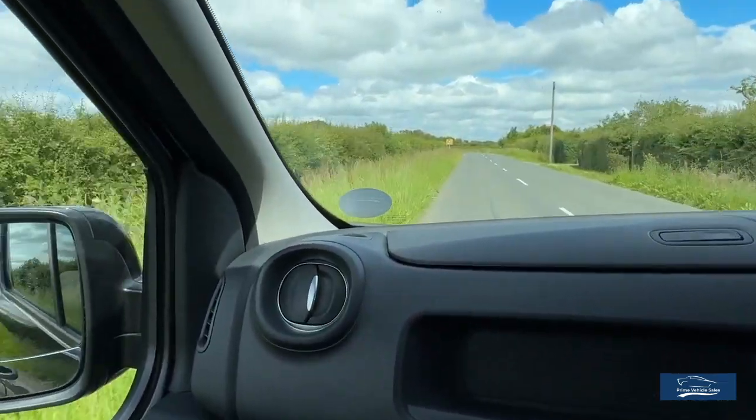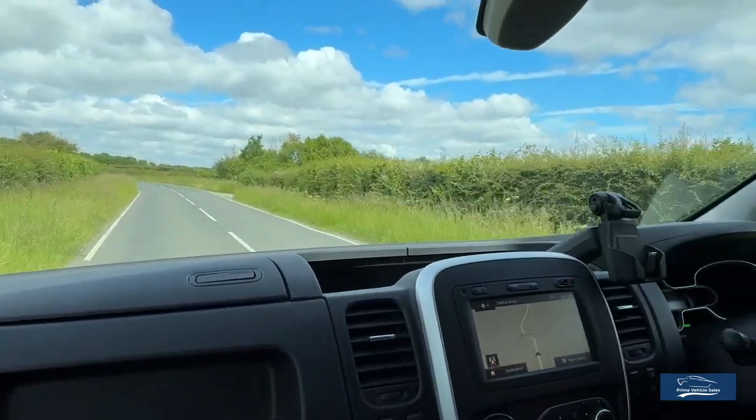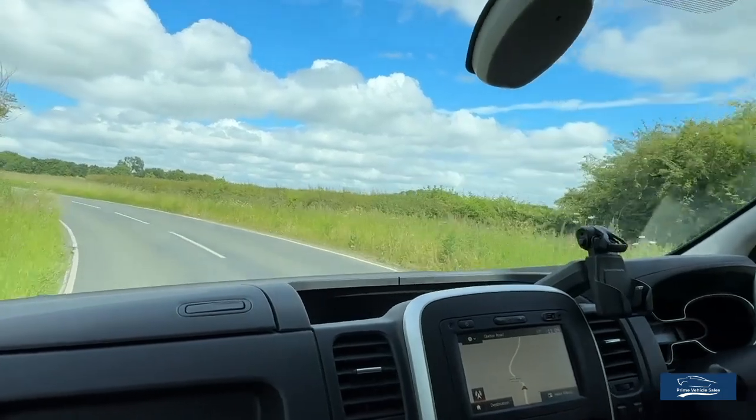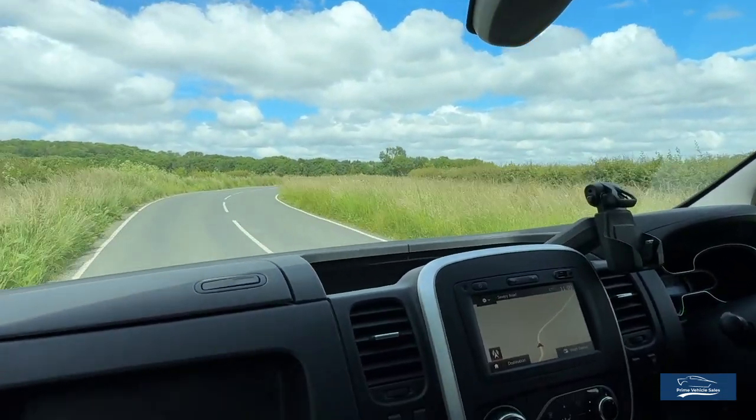No warning lights up on the dash. We've got great service history for it. Great pedigree as ever with all the vans that we source. Two keys come with it as well. Really, really super looking in the Black Edition. Great van, really, really nice.